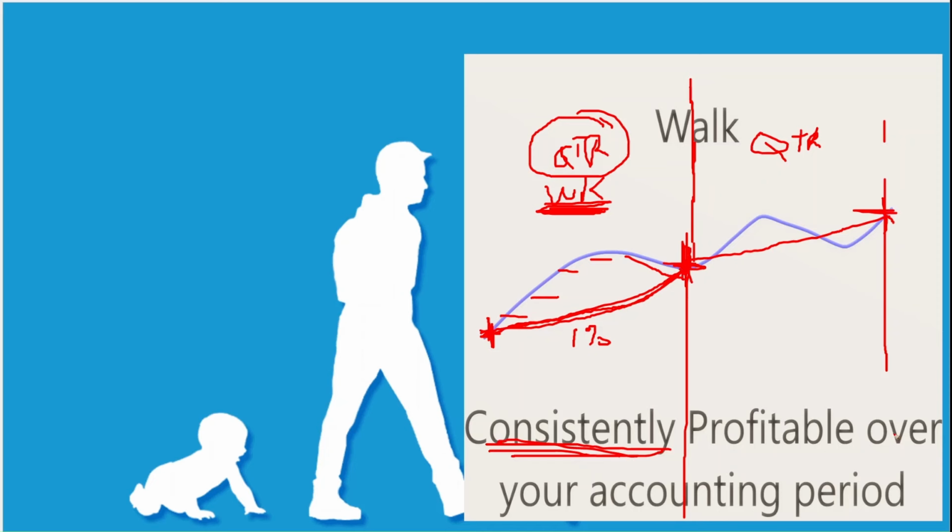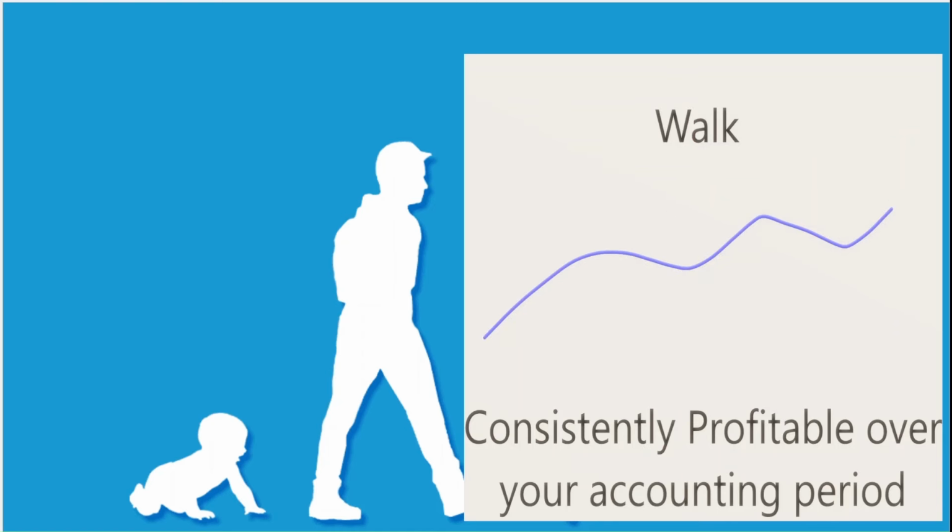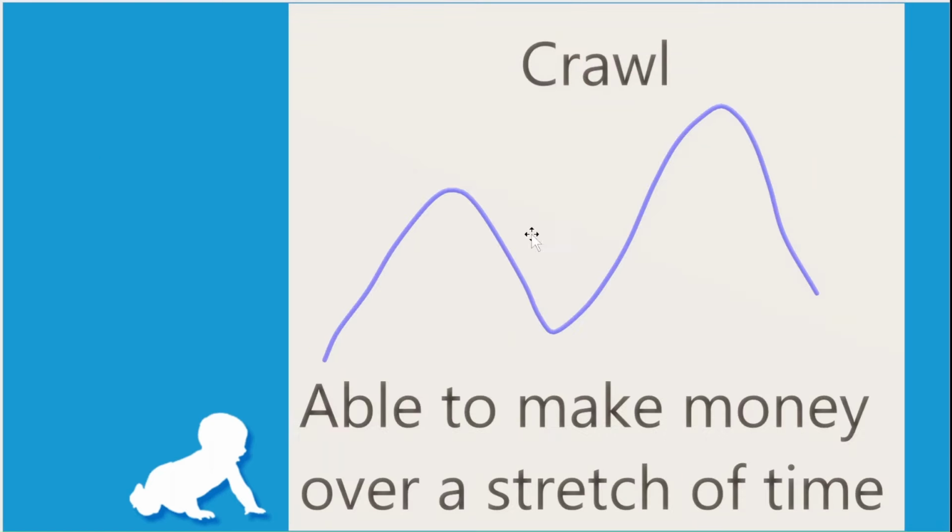Now, if you can do that, you have to do this first, and you can't walk until you crawl. You have to crawl first. That means you have to have periods where you make money, even if you're giving it back. If I'm trading intraday, and I'm a day trader, and I'm trying to make money over the course of the week, I need to make money over like a 3-day period. And then if I give it back, I give it back. But if I make money one day and lose money the next, make money the next day, lose money the next, that's not really what I would consider the crawl stage.